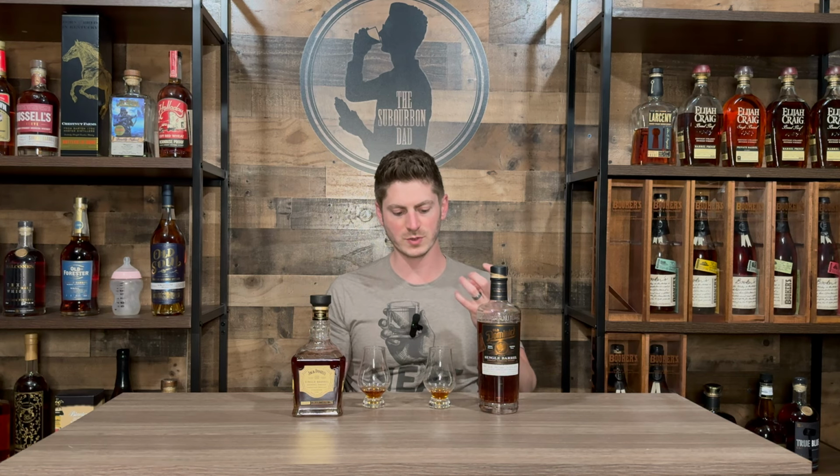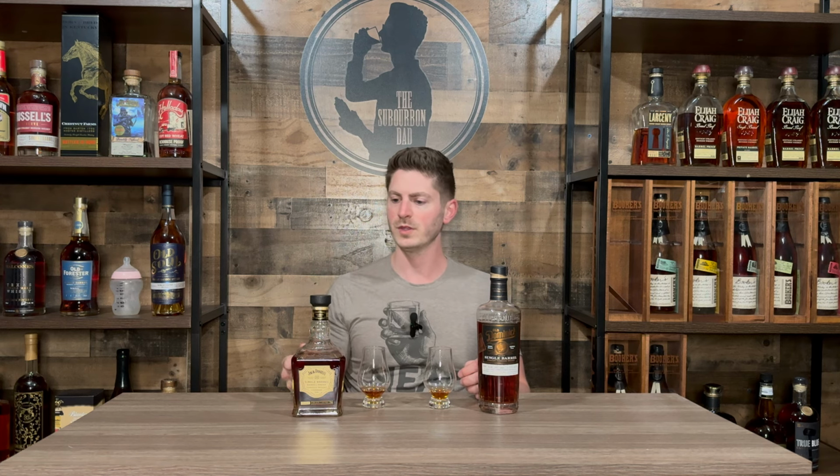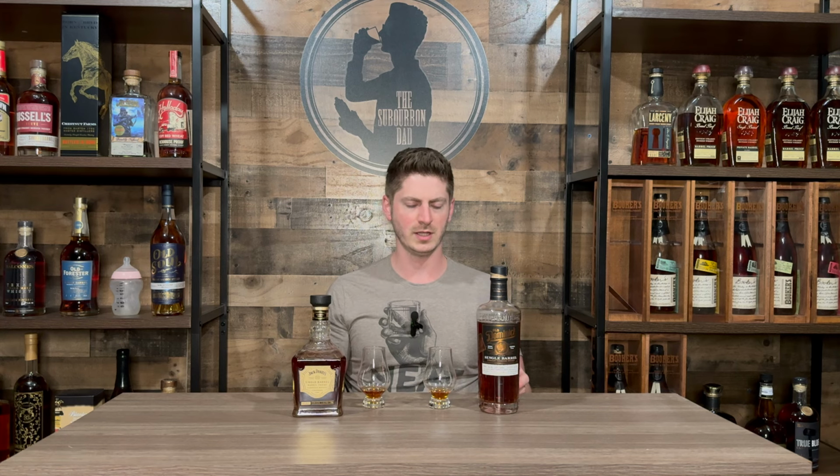So then the Old Dominick, way more spicy on this one. Still sweet, more like gingerbread. If I were to say, it's closer to gingerbread than banana bread. More spicy, still sweet. So my goal for this was to find what kind of differences there are, what kind of similarities there are, since they're both Tennessee whiskey, and which one I like better.